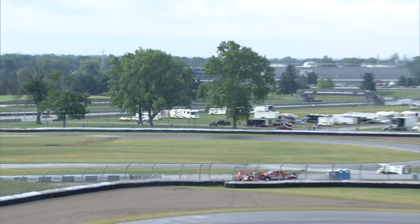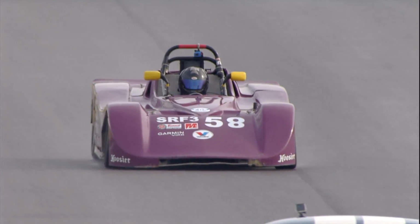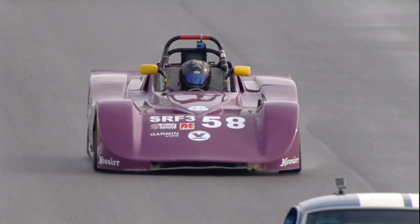Focused on your leader, the 58 of Cliff White in the purple Spec Racer Ford. Okay, thank you, sir. We have a visual on it.